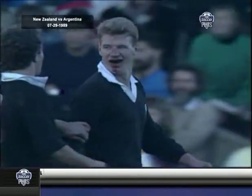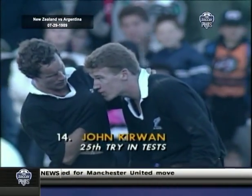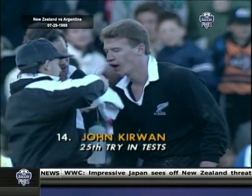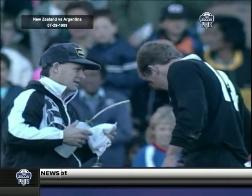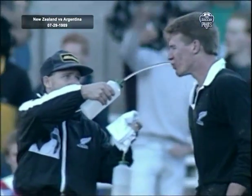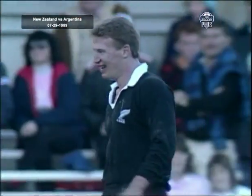You can see that the fighting has taken its mark on Kerwin. The fighting earlier. He's got a cut around the mouth. Tell you what, I think he was a bit angry, Keith. He probably hasn't forgotten that little fight he had about 2 minutes ago, and it just inspired him to score a quite brilliant try. Yes, it was certainly his rejoinder to the fracas.